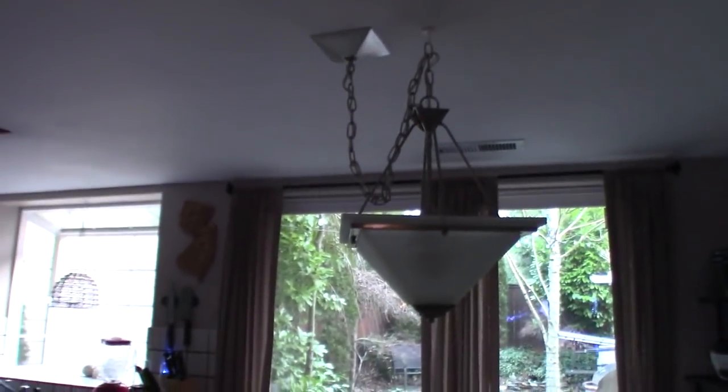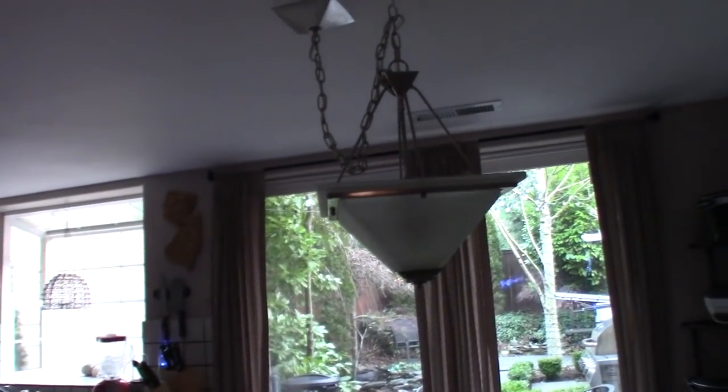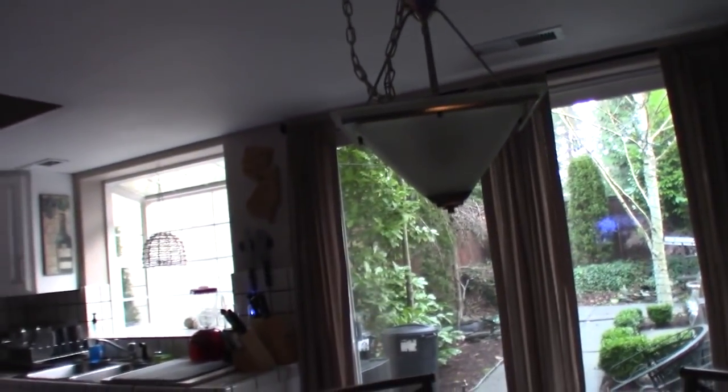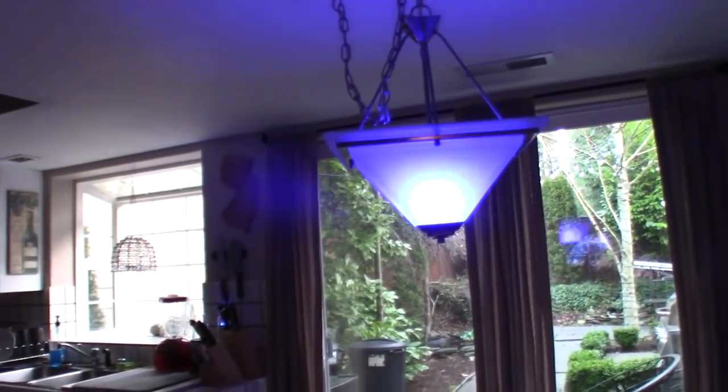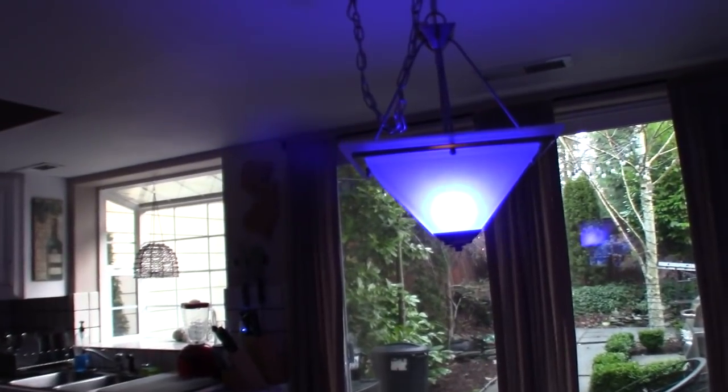I have in this light fixture right here a LIFX smart bulb, and I'm going to, so just mute your computer for a second, I am going to turn that one on. Hey Google, turn on the kitchen light. And there you go. So that's one of the many voice controlled lights in the house.